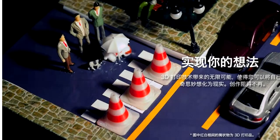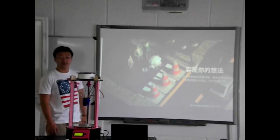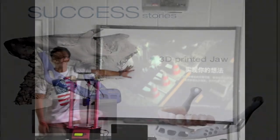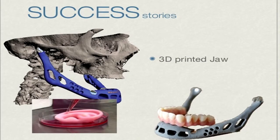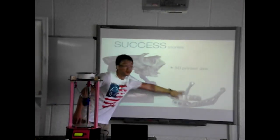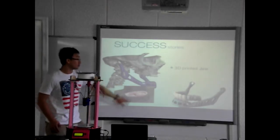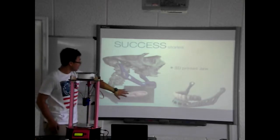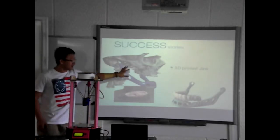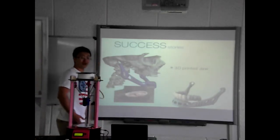Now, these are all printed by this machine. This is from my company. This is from our products. This was just some toys for demonstration. And you can see this one is printed by the printer. This one is not made by this one. These are for the medical field. So it's pretty useful.